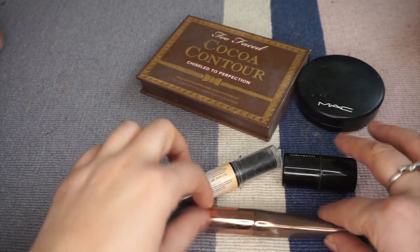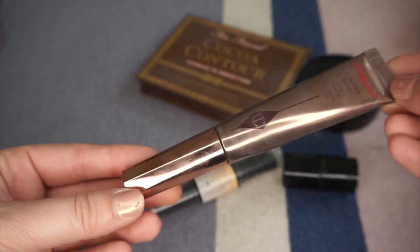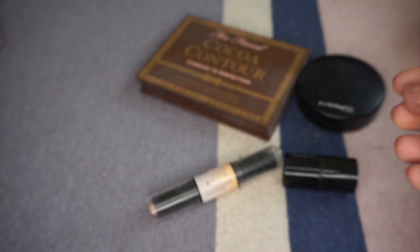So then I have 3 contour sticks. I'm definitely going to keep the Charlotte Tilbury Hollywood contour wand. That still works really well for me. I really enjoy using that.